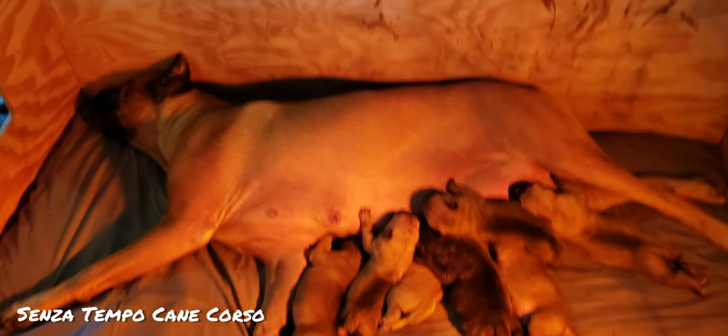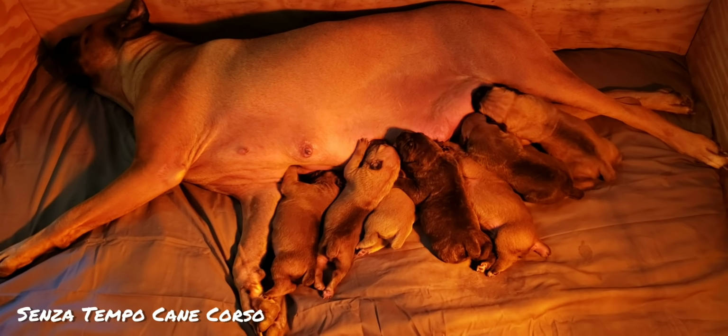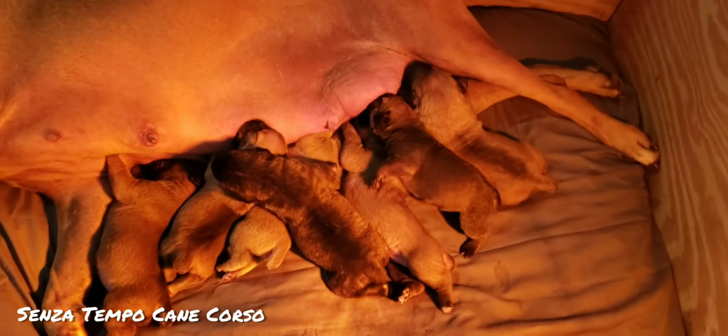And then I've been looking at kennels. I've been trying to figure out how best. So you see how that brindle female, her belly is nice and full right now.